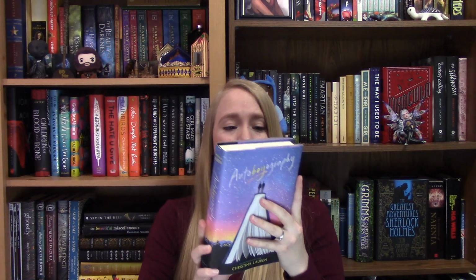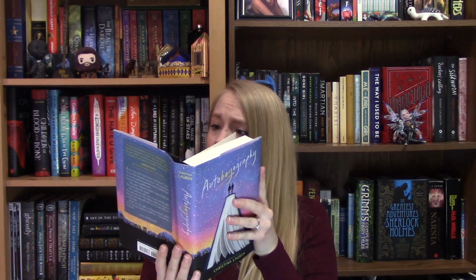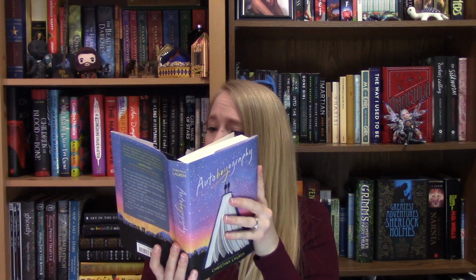19. Do you have a graphic novel? I have this lovely edition of The Graveyard Book by Neil Gaiman, illustrated by P. Craig Russell. 20. The last challenge is, do you have a book written by 2 or more authors? Autoboyography by Christina Lauren, which is 2 authors, Christina Hobbs and Lauren Billings.